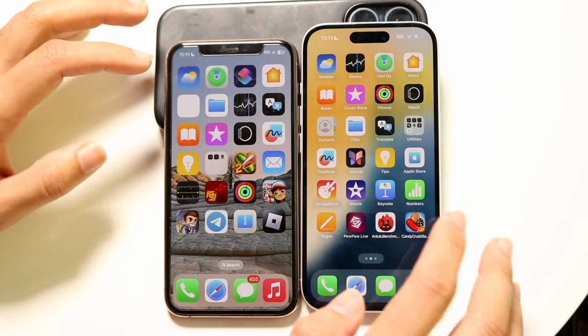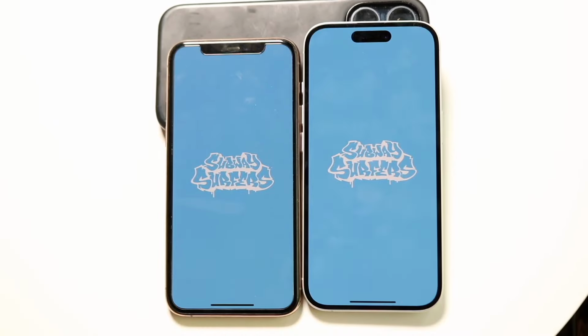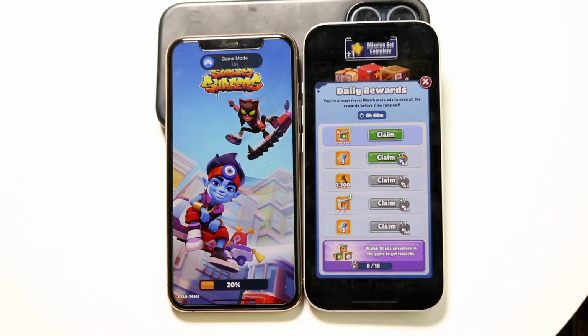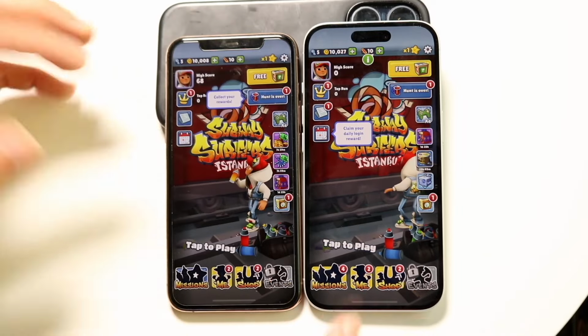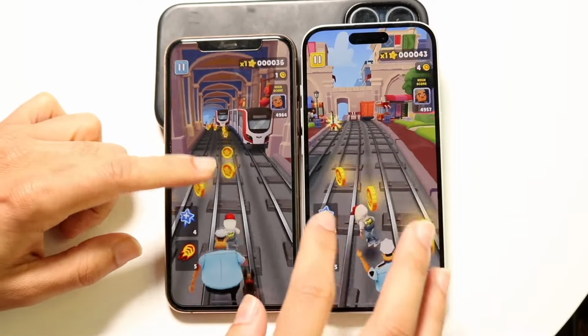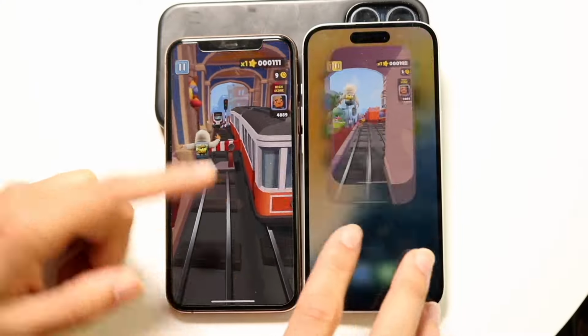Now we do have some other third-party apps we can test out. Subway Surfers 3, 2, 1. And this is not a super intensive game, but it's still one I like to test. And I don't know why we got that pop-up on there. So this one is pretty much already good to go. The iPhone 11 Pro is still taking its time, but nothing super crazy, right? Some glitches here, definitely more noticeable than the iPhone 16's glitches. And beyond that, they're kind of about the same thing.